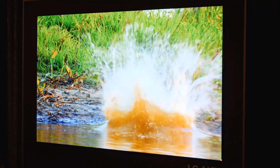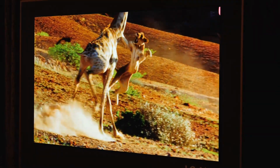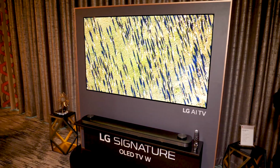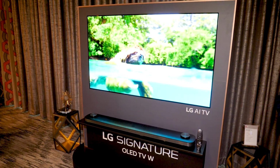OLED, on the other hand, is an organic compound, and as such, it is prone to decay over time. And in fact, there have been some studies that show that there is a burn-in effect that can happen with extreme viewing situations. So while OLED is not a perfect technology, it has been lauded as one of the best-looking televisions that you can buy. I think Samsung's trying to hit back with micro LED.